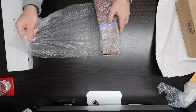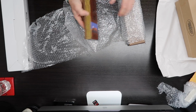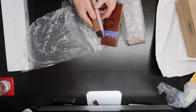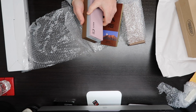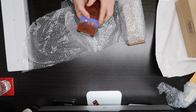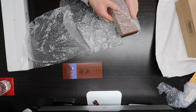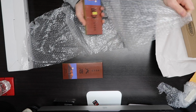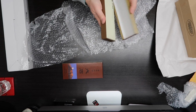And the rest of this stuff is not Lee Nielsen. It is in fact Japanese sharpening stones. Great. Wonderful. So just some simple stones that I can use to sharpen my plane with that I needed to buy, which is great. So happy with those.